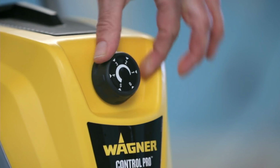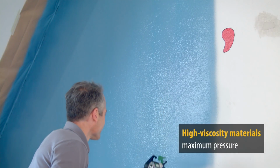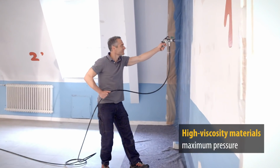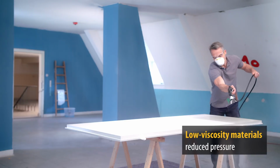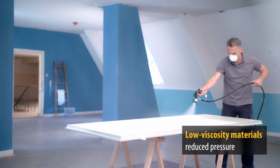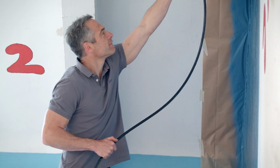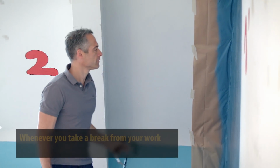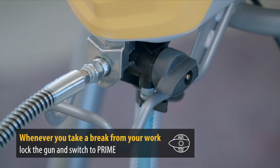The variable pressure regulation can be adjusted manually depending on the application. Choose the maximum pressure when using higher viscosity materials such as wall paint. Reduce the pressure when spraying lower viscosity materials such as paints or varnishes. One more important note before you start spraying. During breaks, always lock the gun and depressurize the machine by setting the switch to prime.